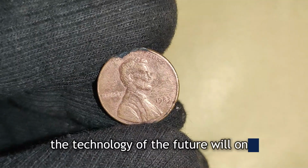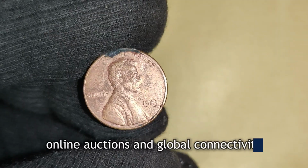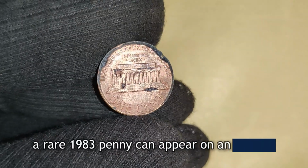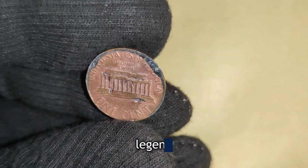The technology of the future will only amplify this phenomenon. Already, we see how digital platforms, online auctions, and global connectivity have transformed numismatics from a niche hobby into a worldwide marketplace. A rare 1983 penny can appear on an auction site and attract bids from collectors in dozens of countries, each determined to claim a piece of the legend.